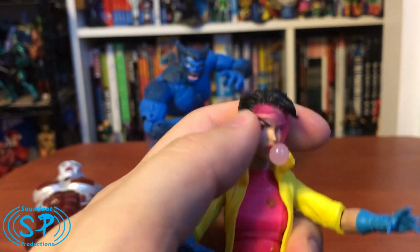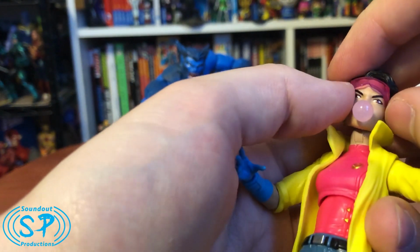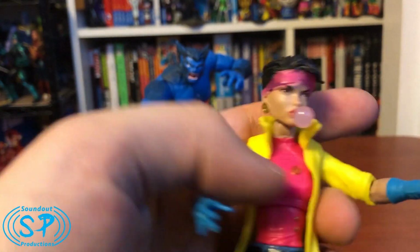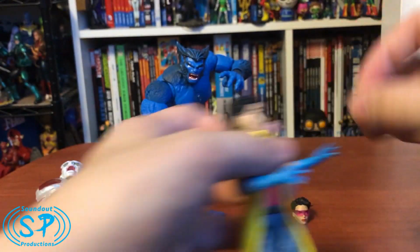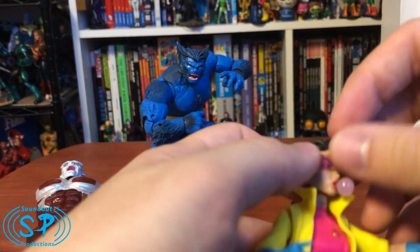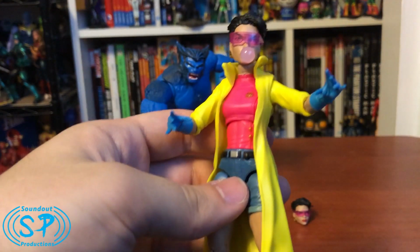It kind of works, but it doesn't get into the hair part where she would normally place them. So you can kind of fudge it. That's me fudging it, but I'll just get her glasses down for the most part. But I love the bubblegum head. The overall figure's great. I think there's a lot of new parts going on here.